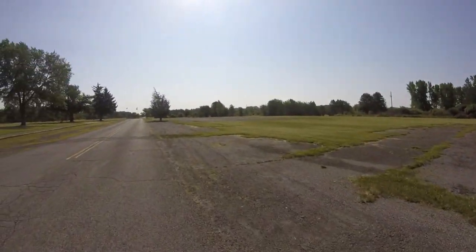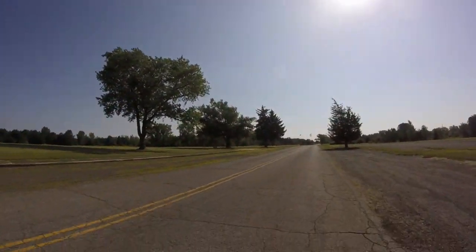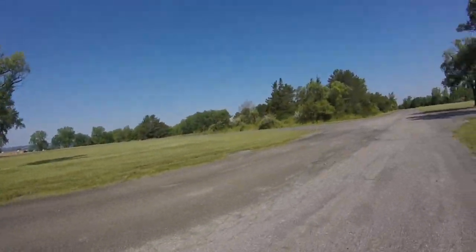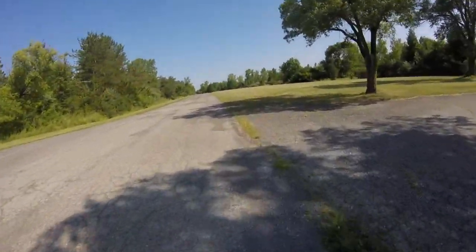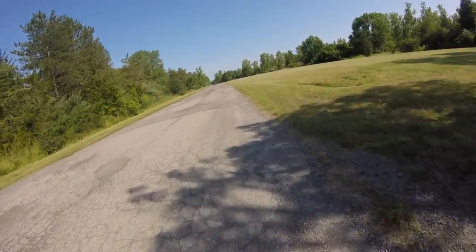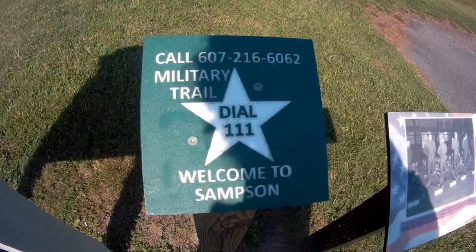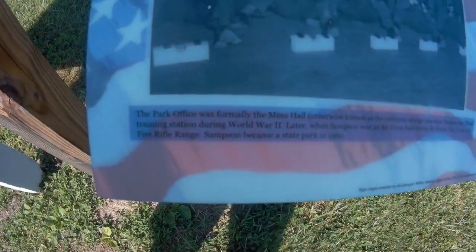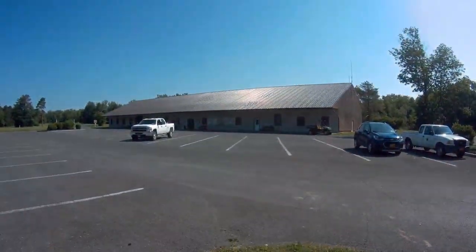So now let's take a historical tour on bike of some of the places that they talk about on the tour. Remember also to get a map at the museum. Our first location that we come to is where the main office of the state park is. At one time it was used as a mess hall, and also, from what I have read elsewhere, it was also used as a warehouse.